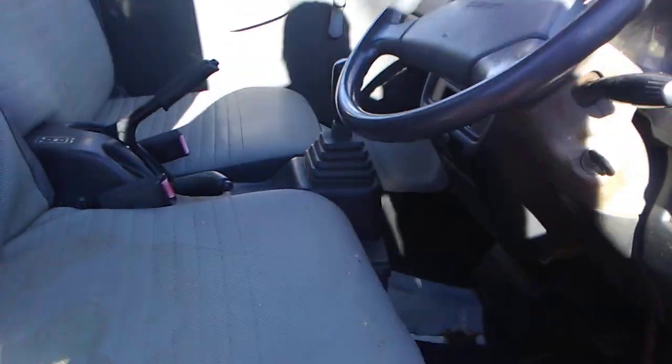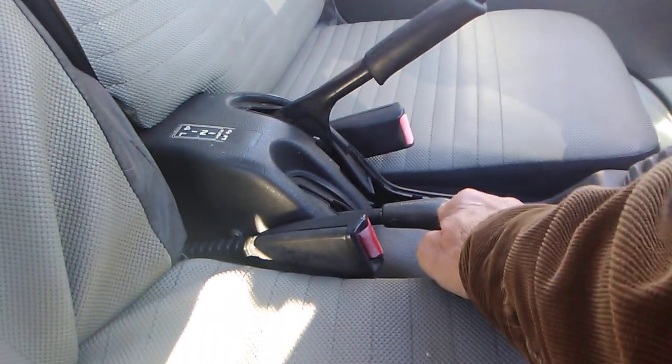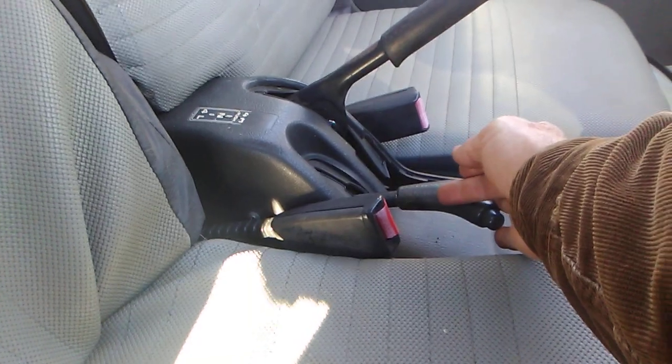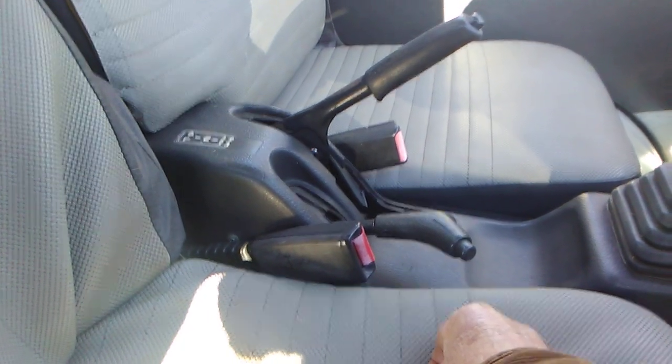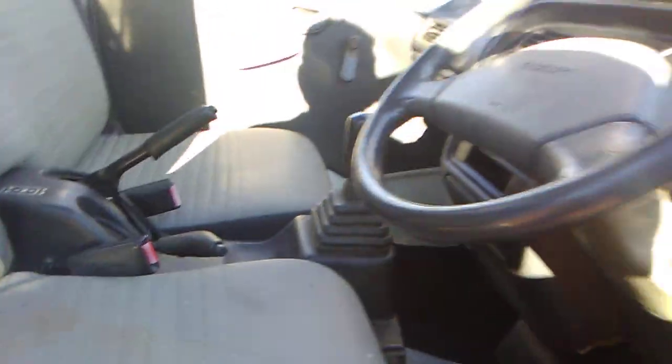Has four-wheel drive. You've got two-wheel drive. Pull it up one notch. You've got four-wheel high. Pull it up to here. Well, you can see it right there. This part of the sticker's missing. But you have two-wheel drive, four high, and then you push it on up into neutral and then to four low. And boy, four low, it is low. This thing is really geared low.